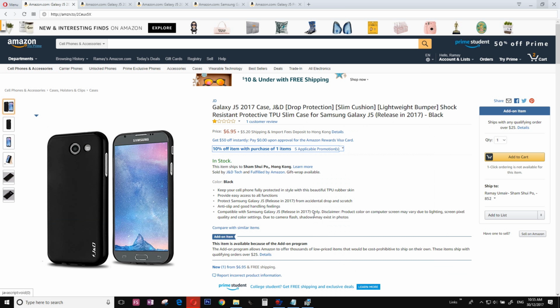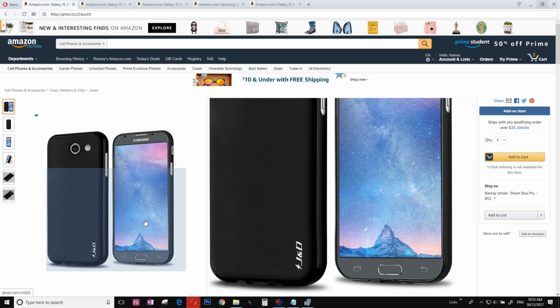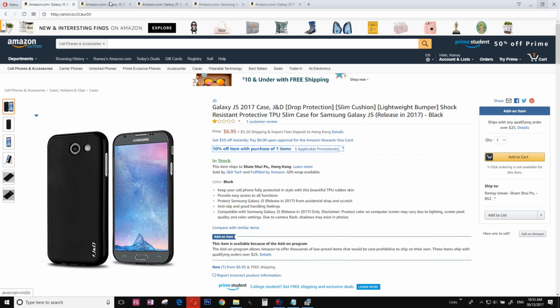So here are the top 5 Samsung Galaxy J5 2017 edition cases. The number 5 is from the JD. This is a light bumper style case. I mean, look at it, it really does not need introduction.